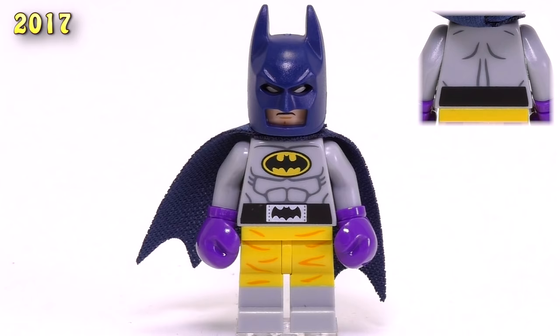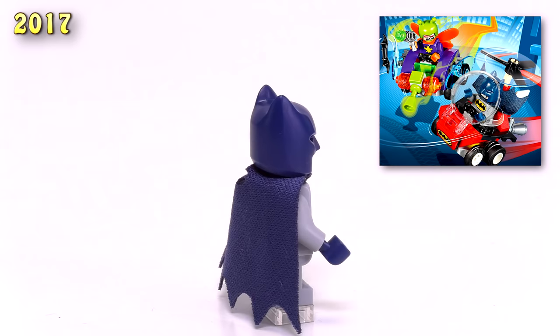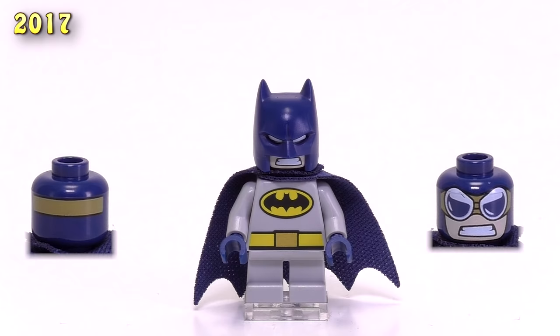But let me squeeze in this little Mighty Micros Batman real quick. He came out in the set Batman vs. Killer Moth. The detailing is supposed to reflect the classic TV series Batman. So he is in the lighter gray with the blue highlights, and he's got a better expression, very angry. He's a super cheap minifig like the rest of the Mighty Micros, and he's pretty funny to have.